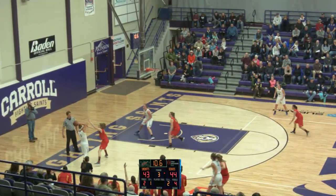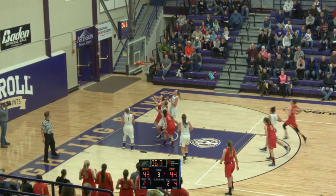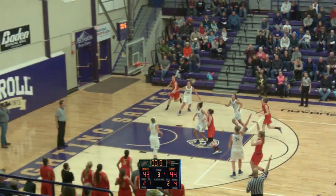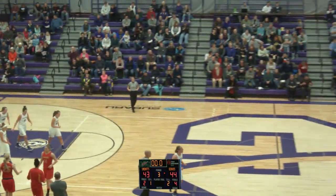Pasta having trouble with the ball in the corner. Just throws it out. Matu gets a steal, puts up a left-handed layup, no good. Rebound Calgary. Calgary gets it out, and now they have a one-second three-pointer, no good. And that ends the quarter.